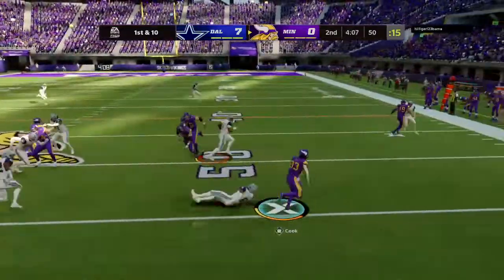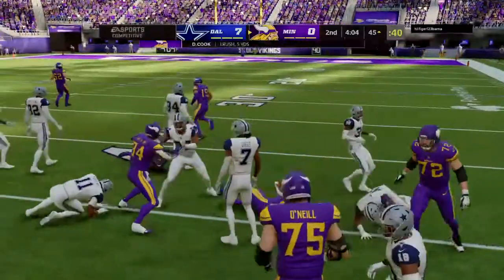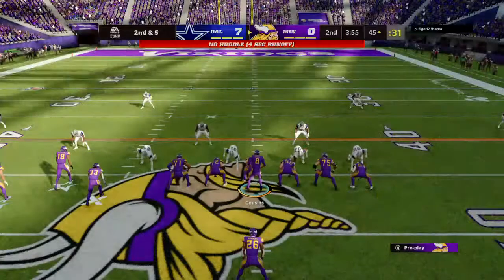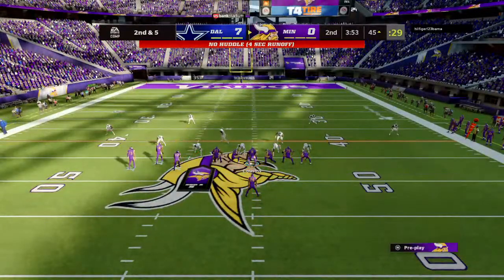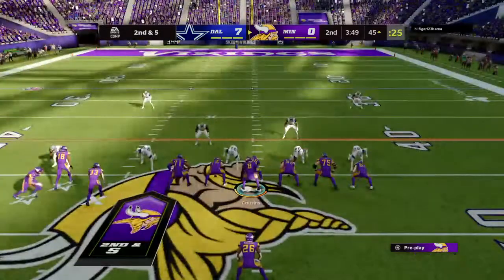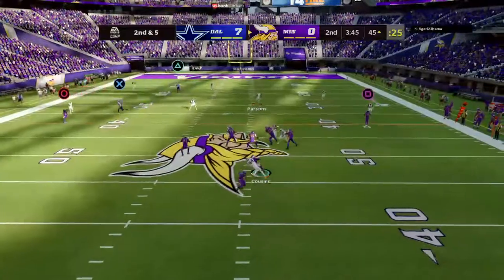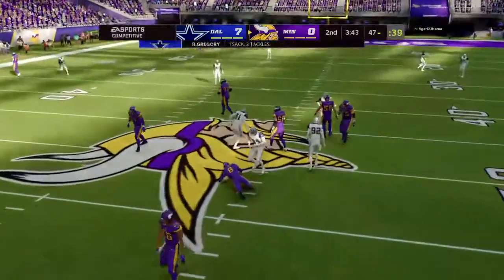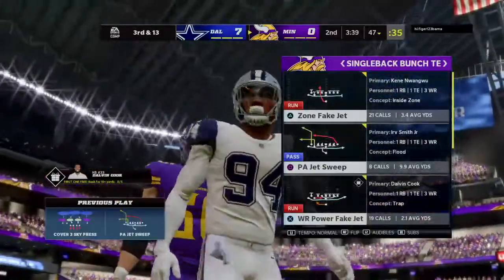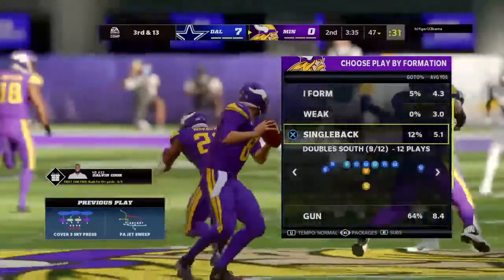First down. Here's the run with Cook. The safety, Keanu Neal, there to make the tackle. Second down at 5. Off the play fake. Cousins. And the pressure too much that time as Cousins goes down. Randy Gregory just would not be denied. That's a loss of 7.